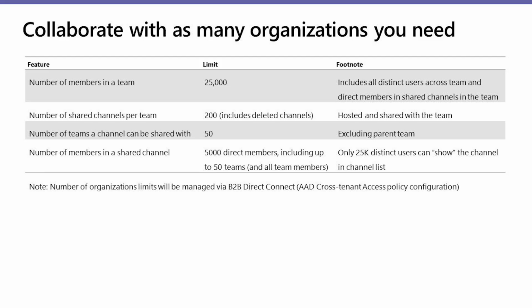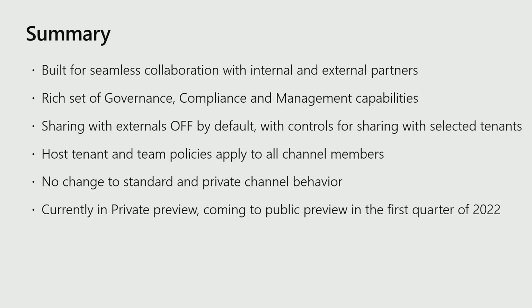We have been developing shared channels to be a scalable, boundaryless experience. A team can have 200 shared channels in addition to 200 standard and 30 private channels. A shared channel can accommodate up to 5,000 direct members and can be shared with 50 teams. In case the membership exceeds 25,000, only the first 25,000 members will be able to add the channel to their channel list. A shared channel can be shared with as many organizations as can be specified in the Azure AD cross-tenant access policy.